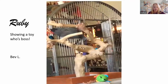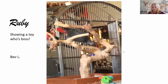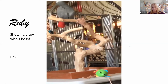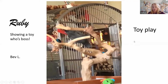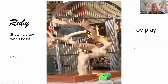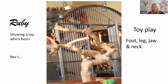Okay, next one, here we got Ruby. And I'm sorry, I got to keep moving things around on here to get them to play. Okay, I am going to make the chat small, so everybody can go on their own there, because it's distracting me from what I'm doing. So we have toy play. What is that showing? Foot, leg, jaw, and neck. There you go. So this is all stuff we want to encourage.